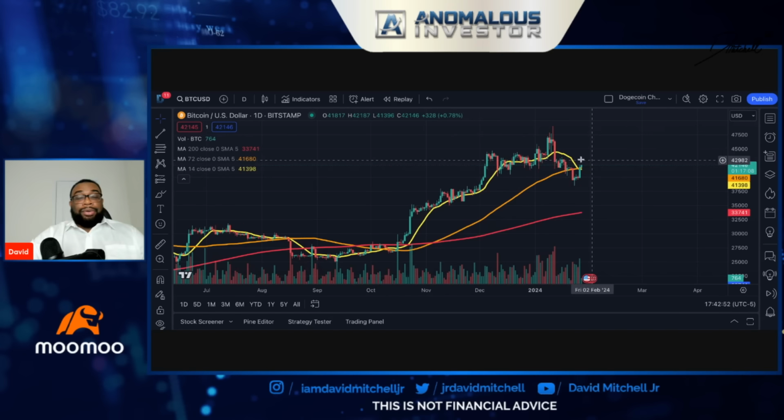But ultimately, I believe we're going to have that flattening until we get closer to the halving. And I believe that's the catalyst, obviously, that will continue to push Bitcoin in the long term. But as long as Grayscale is selling and stuff like that, we'll continue to see this trend. I believe this is ultimately very temporary.